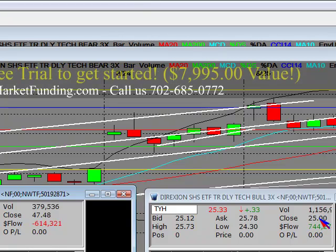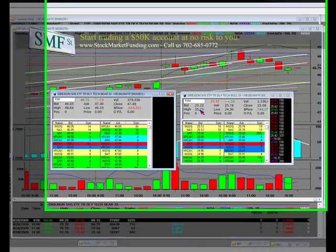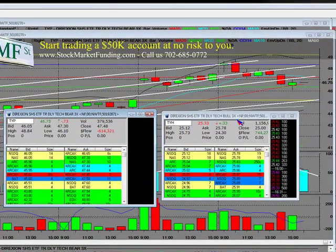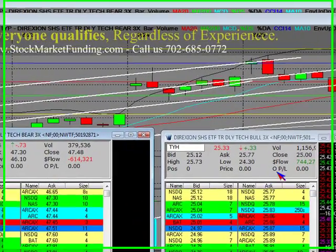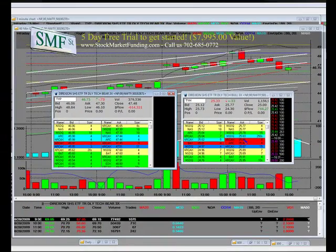So you had a $25 close. They take it down 70 pennies, 24.30 off the low, and guess what? It makes the intraday high 25.73 on the bull 3X. When the bear was pulling back, your bull was coming up. And trading them at the same time is the way to do it.